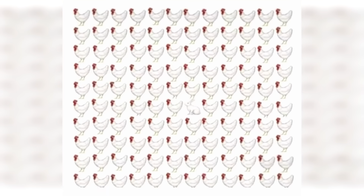Alright, so the odd emoji in this picture was actually a bunny emoji, which was right here. If you were able to spot this, well done.